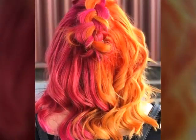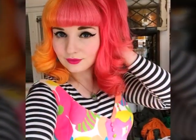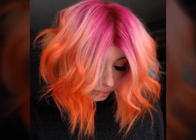Create a DIY hair mask. You don't need to spend a lot of money on hair masks. You can make your own with ingredients you already have at home. For example, you can mix honey and olive oil for a moisturizing mask, or avocado and egg for a protein-rich mask.